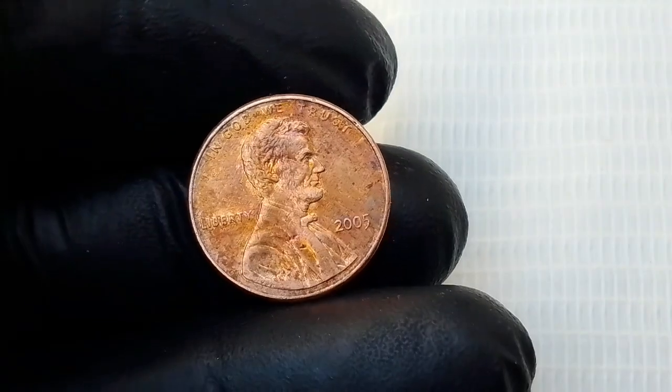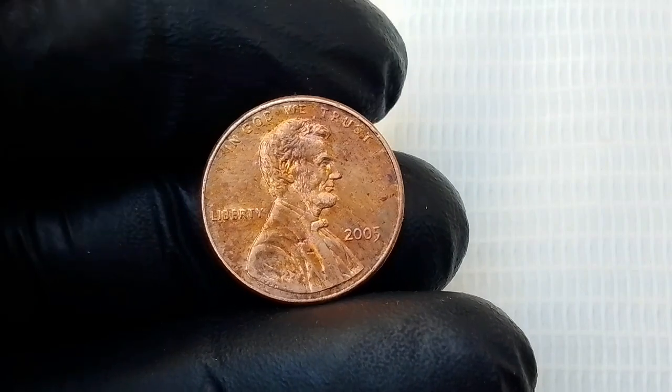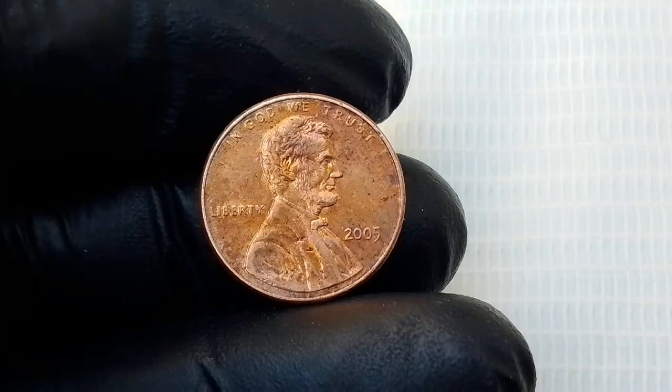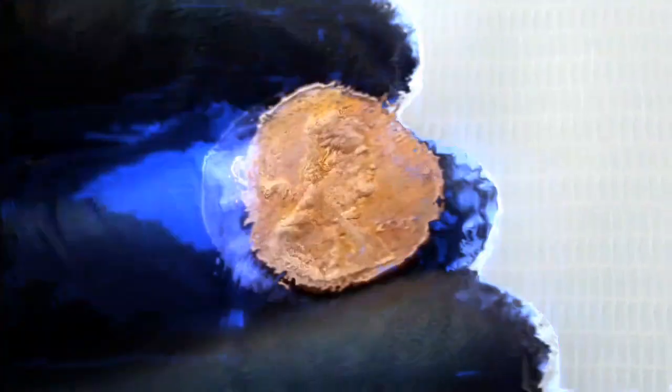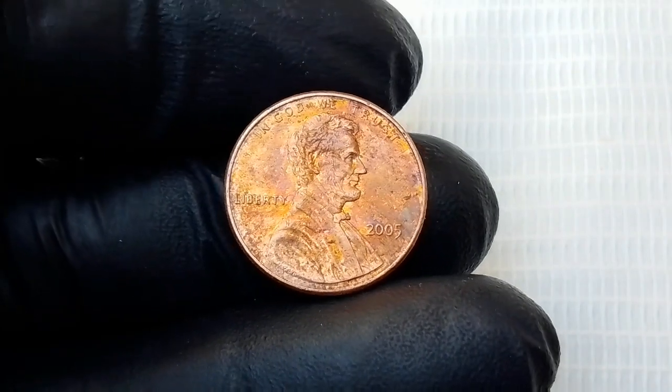So, as you go about your daily life, keep an eye out for unusual coins and other collectible items that might seem insignificant at first glance. Who knows, you might just stumble upon the next rare find that could change your life forever.